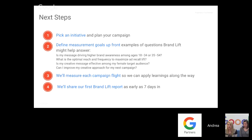We'll measure each campaign flight so that we can apply the learnings along the way. So we'll use that data within the account, and you can also use that data with ad hoc conversations with your clients as well. And then we'll share our Brand Lift report within the first 7 days. So again, you get your feedback very, very quickly when it comes to this measurement tool.